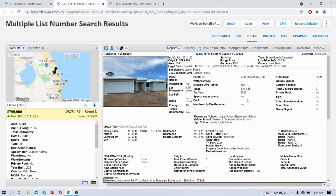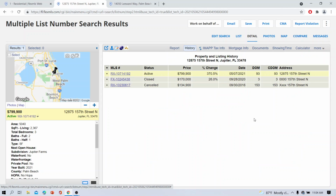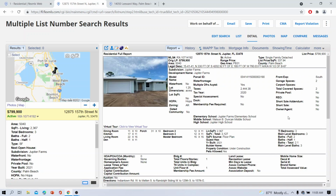Yeah, it looks like it's a new construction home. But you know what? It costs about 200 to 250 a square foot to build a home. And so they bought the lot for 170. So they want to make 600,000. Let's see how many square feet the home is. The home is 2367 square feet. Interesting, right?